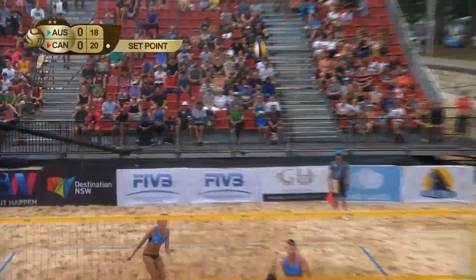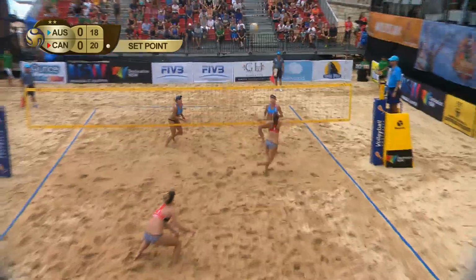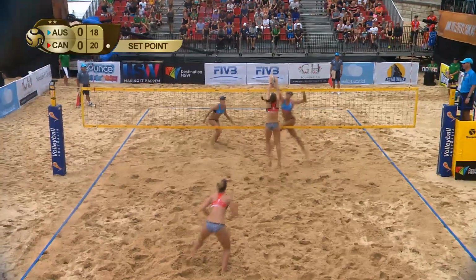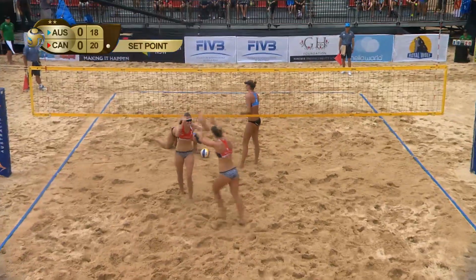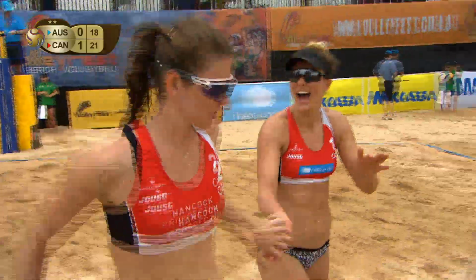Puts Aussies under a bit of pressure. Another chance for Nikki. Saxton is on everything at the moment. And she's on that one as well. Why not? Camille Saxton, 21-18, gets Canada the first set.